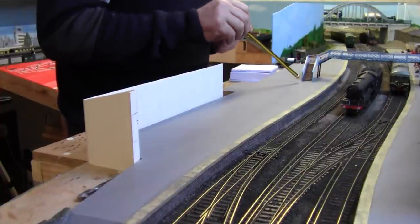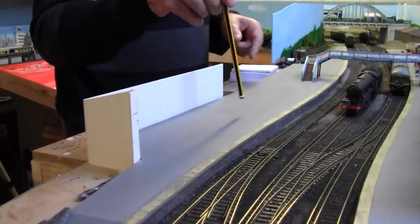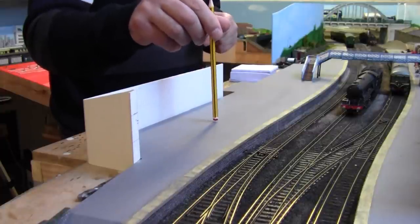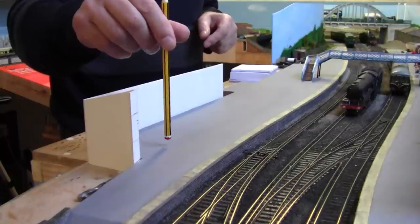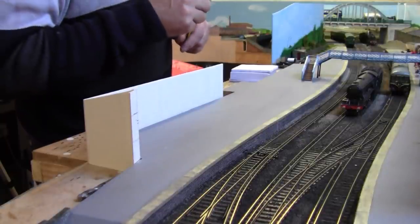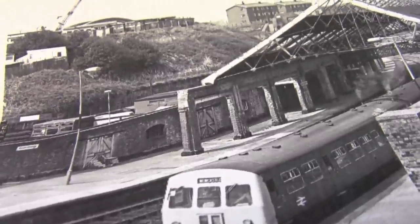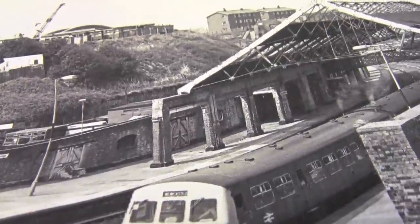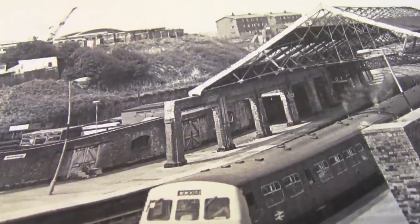I'm going to work out the spacings I need for the pillars. There's about 6 pillars that finish about here, so in my estimation there's got to be another at least 1 or maybe 2 before it reaches the end of the wall here. So with lots of calculating and deliberation, I've worked out that there's 8 pillars between the footbridge and the brick wall back here.